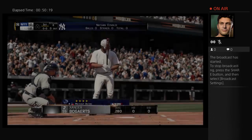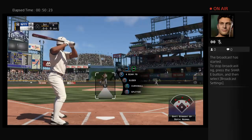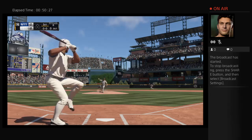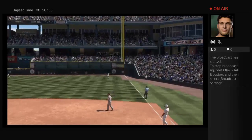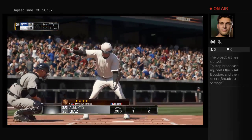Xander Bogaerts comes to the plate to lead things off here in the bottom half of the first. The shortstop, Xander Bogaerts. Skied into straightaway right. Beltran is there to make the catch, and it's a one-pitch out to start the home first.